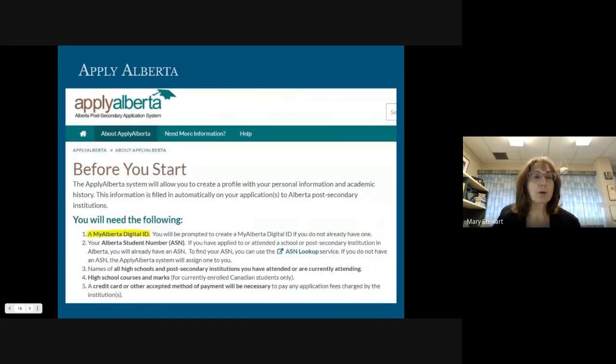Apply Alberta is where you would go in order to apply for post-secondary. The biggest change is that you need a My Alberta digital ID in order to do that. Now might be a good opportunity for you to check out Apply Alberta. There's a tutorial video in terms of how to use Apply Alberta. But here is your step one in terms of getting into post-secondary.